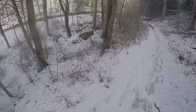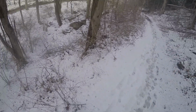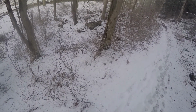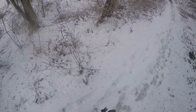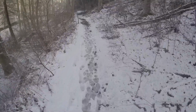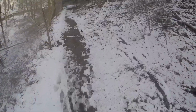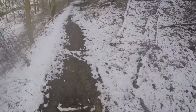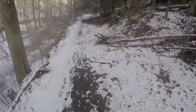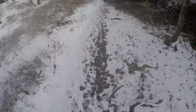let's stop for a second and note that there's an old structure here, visible with trees growing out of it. Then continue on because I hear the waterfall. And for me, that's a sound that I can't resist, so the longer I stand here, the more impatient I'll get. So I'm not standing there anymore.